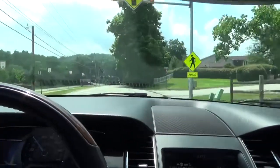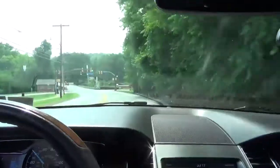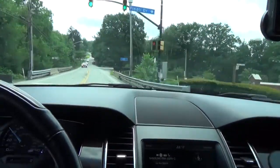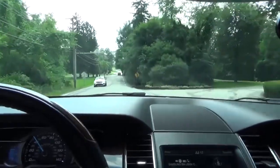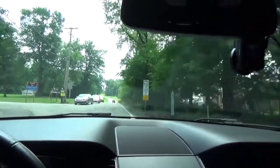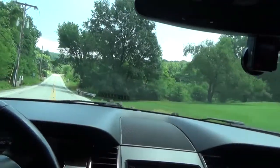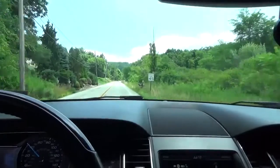This is about the only traffic light you'll see. In fact, it is the only traffic light you'll see on your journey to the Westmoreland Fair. Just up here, I use the left turn signal just to make sure they know. You turn left here. Don't go straight. The sign you saw said Westmoreland Fairgrounds. And then you go for a while.